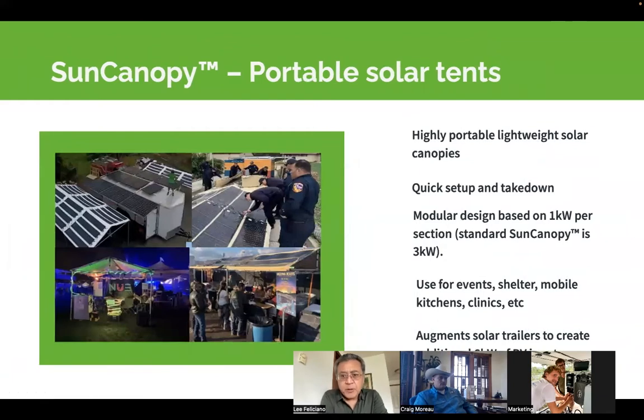And then finally, I just want to wrap up with some pictures of our sun canopy. So what you saw is basically the solar generator that has the batteries and the inverter. And of course, your gas pump is the solar panel, right? That's where you generate the energy to charge up your batteries.